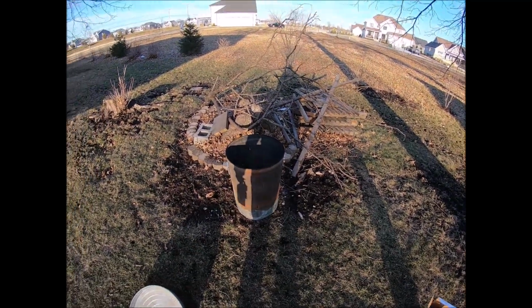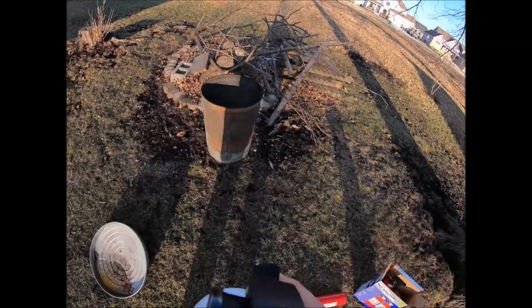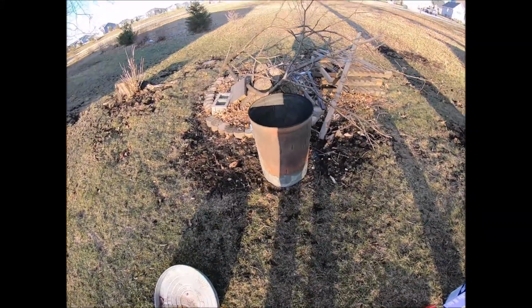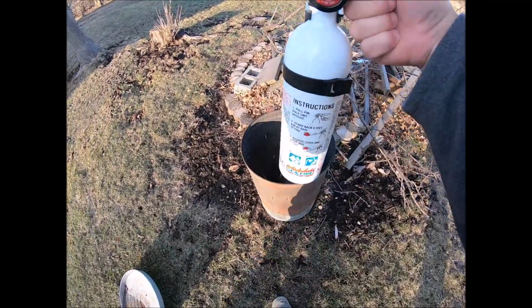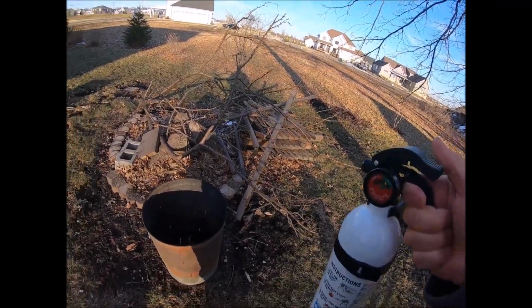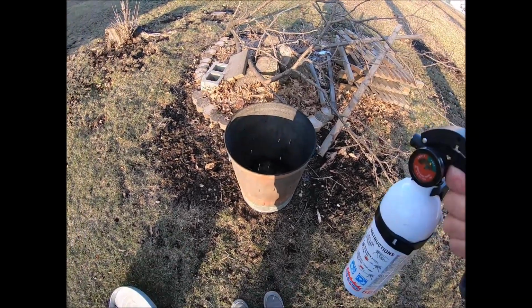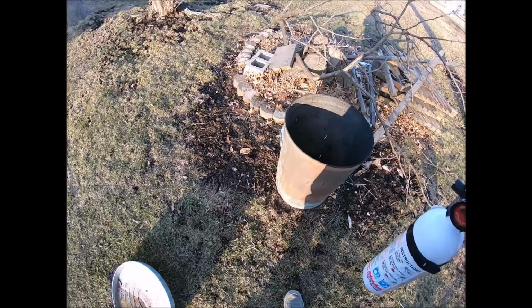All right, well, we're keeping up with our fire extinguisher replacement, and I thought what I would do, I was trying to figure out how to get rid of fire extinguishers, you know, like used ones or expired ones. And what I read was you can relieve the pressure on them and throw them in the garbage. So I'm going to do that. I'm out in my backyard. Got a burning barrel here. It's not burning anything right now.